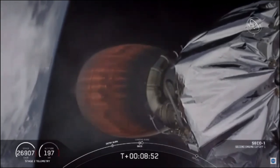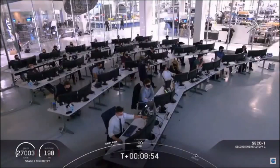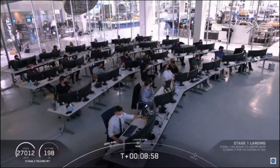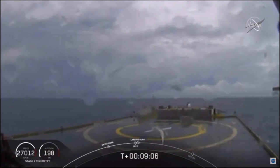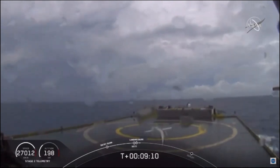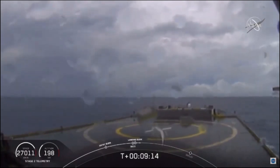Standing by for second stage cutoff. Confirmation. MVAC throttle step. MVAC shutdown. Stage one landing burn. Confirmation of SECO, second engine cutoff. Now we are waiting for our first stage to make its way to our drone ship, Of Course I Still Love You. Dragon, SpaceX, nominal orbital insertion. Launch escape system nominal. Dragon copies orbital insertion nominal.